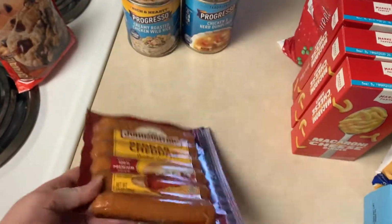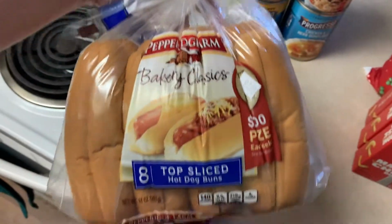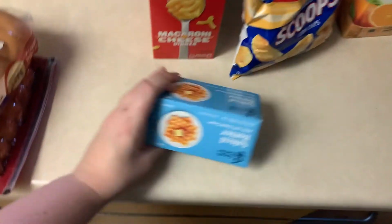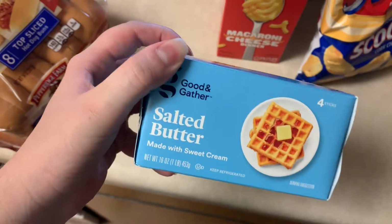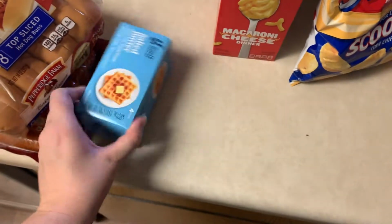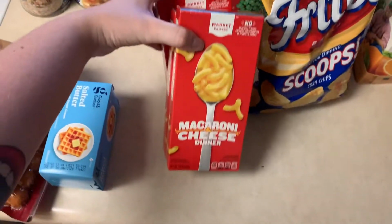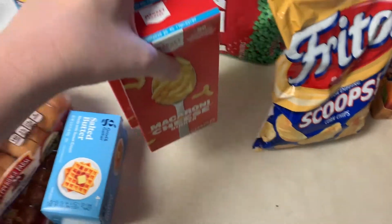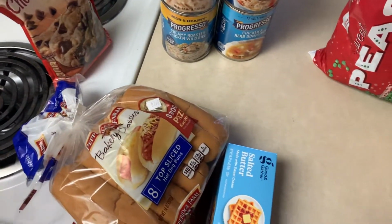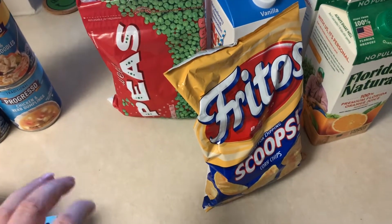Cheddarworth sausage. These are like $3 and I live on them. And to match, we got hot dog rolls. I needed more butter, and I always get salted butter because then you don't have to add more salt to your food, whether it's a baked good or whatever. 3 boxes of mac and cheese because I frequently come home and just don't feel like cooking. And by frequently, by the way, I mean once every 2 weeks.